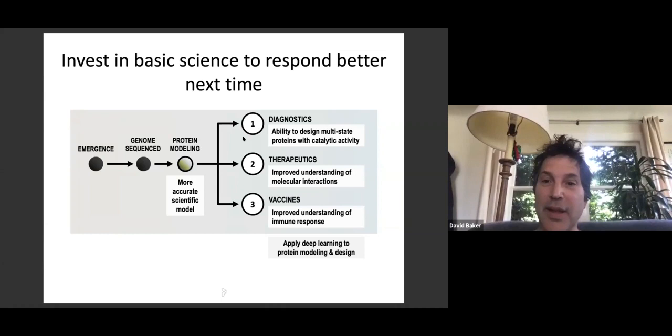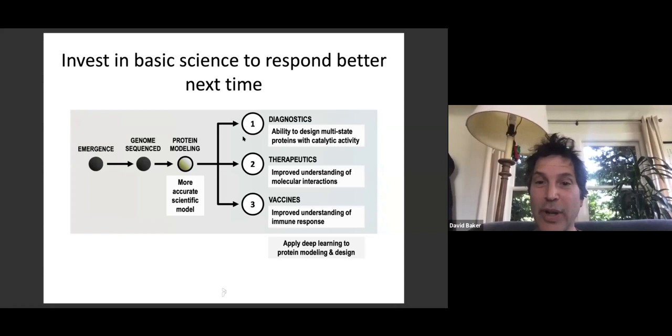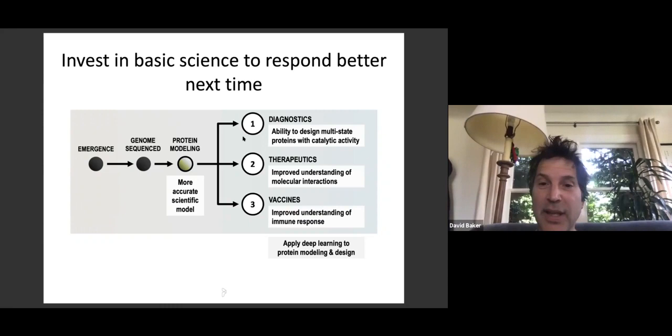And Neil's super exciting work on vaccines, there's still more to be learned. Neil didn't really talk about it, but he's also exploring putting co-modulators on the particles to boost responses further. And a more fundamental understanding of the immune response will help there. Another thing that's coming online that's very exciting is that deep learning approaches are starting to inform all of these areas. And that's another very interesting area for exploration.